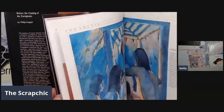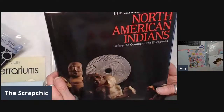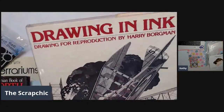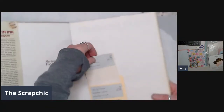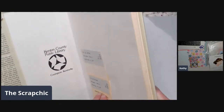So like I said, it's fun to find these books discounted for images. This is North American Indians coming of the Europeans. This I found is a drawing ink book, a reproduction of Harry Borgman. This was $1. But look what it has in the front.